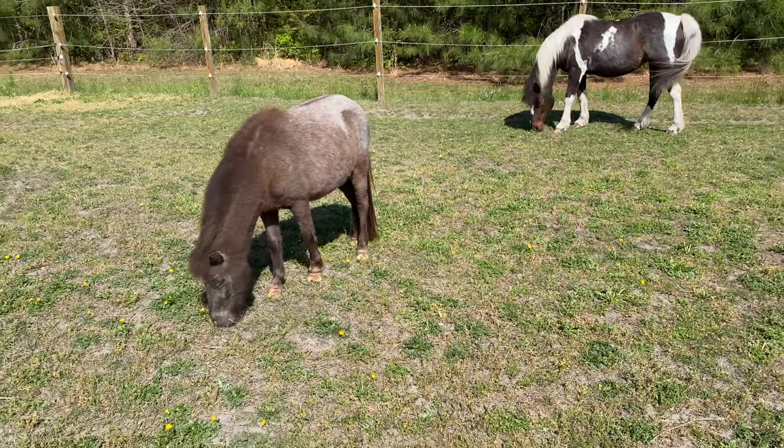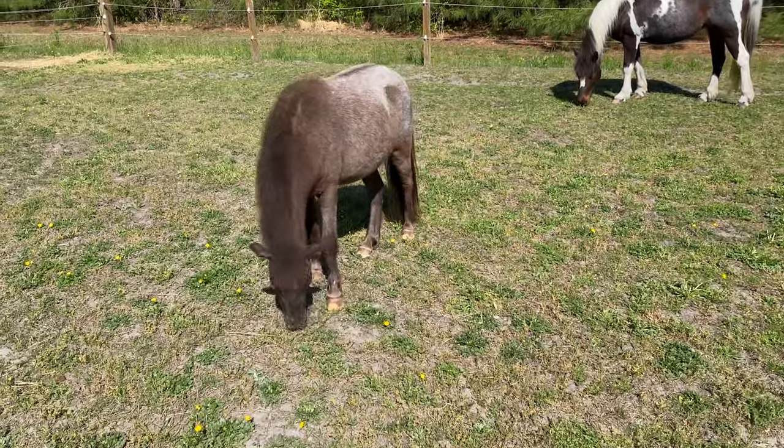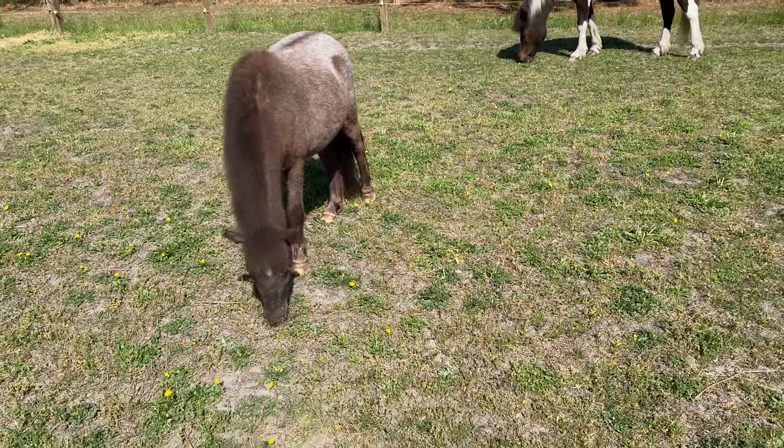Place to relax and just enjoy some horses. And this of course is our miniature horse Teddy. He's going to be two soon and we are in the process of training him to drive.